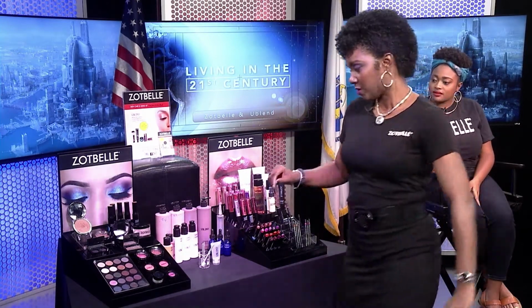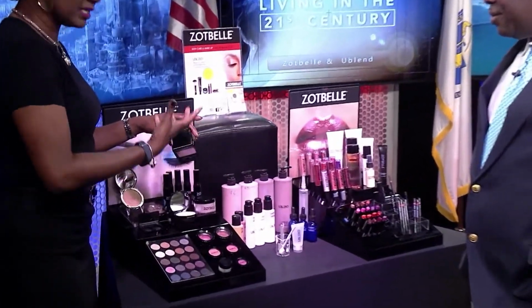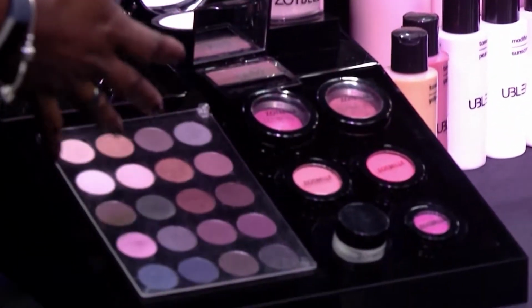Maybe I should come over here and just show you guys some stuff. So this is the eyebrow powder that we have, and it's in a cake, so it will last you really, really long. Then we have some of our blushers, the eyeshadows, a wealth of eyeshadows.